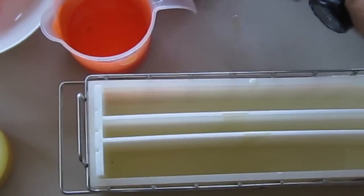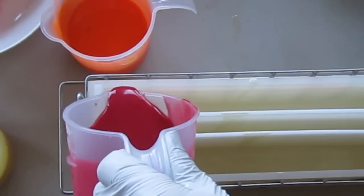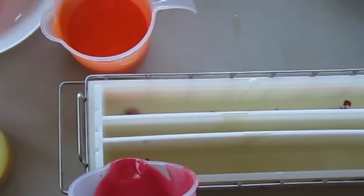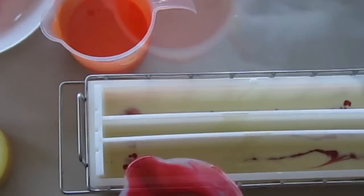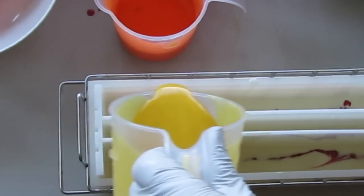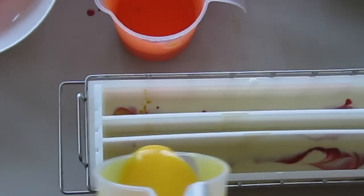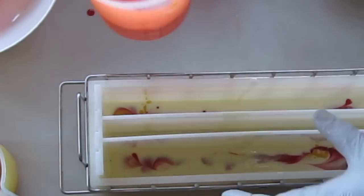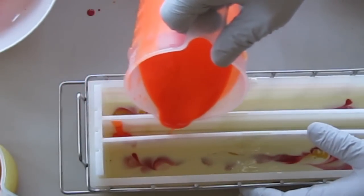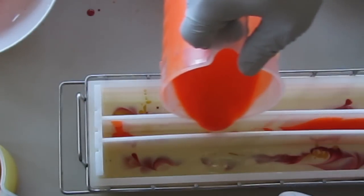I'm going to start off with some red. Usually it would be the teal. And I'm only going to put the red on the sides. I'm going to use the yellow. Sometimes I make this up as I go along. Get the orange. I think I'll do the orange here. I'm a visual artist, so I have to see what's going on and then I make up my mind how I'm going to deal with it.